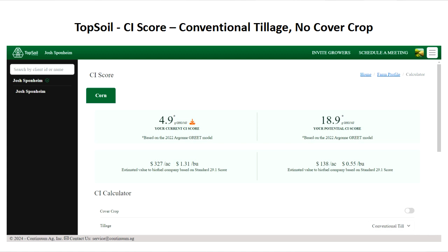So just to compare, on the left is the score with my current practices, on the right is if I went back to full tillage. And no covers? And no covers. So it jumps it from 4.9 to 18, approximately. So still better than the national average, but less dollars. They're talking about, now it's only 55 cents per bushel total.